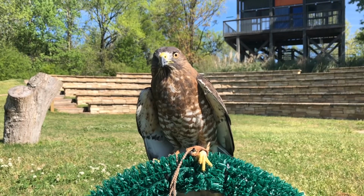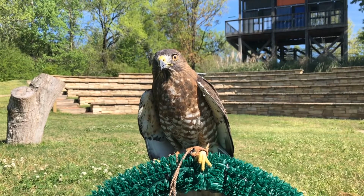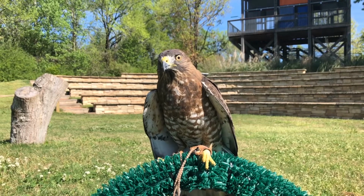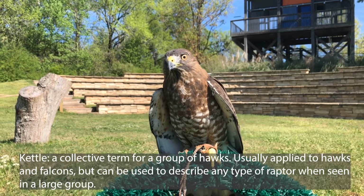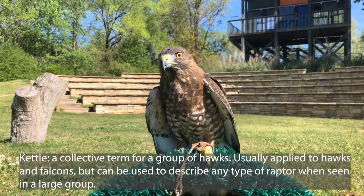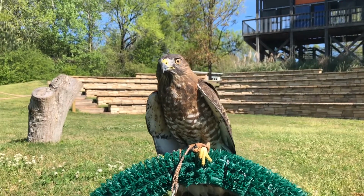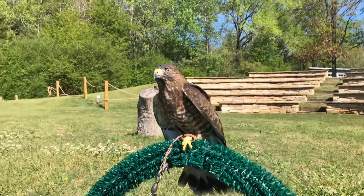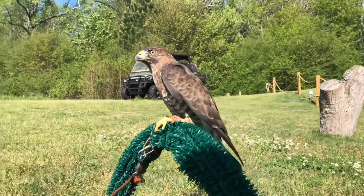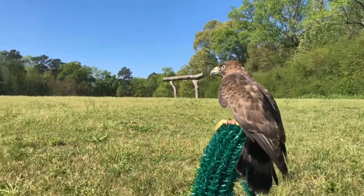Now, when these birds are migrating, they will travel in large groups, thousands and thousands of them together, migrating down to South and Central America. A group of hawks migrating together, or a group of hawks in general, is called a kettle. So a K-E-T-T-L-E, kettle of hawks. If you stand in just the right spot in parts of the U.S., you can actually see thousands of these hawks migrate over your head in just a matter of a few hours. And so these birds go through that massive migration, thousands and thousands of miles, so they can go to the warmer areas where there's a lot easier food for them to be able to find.